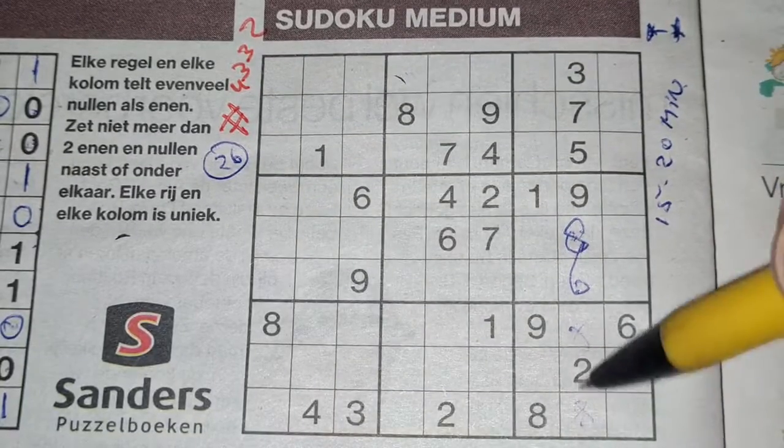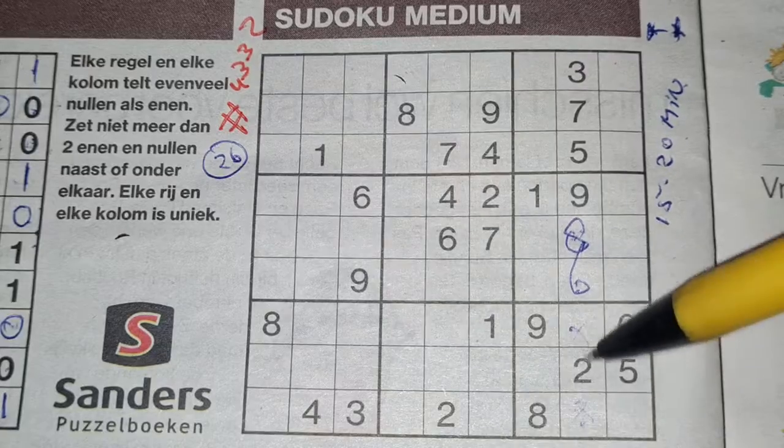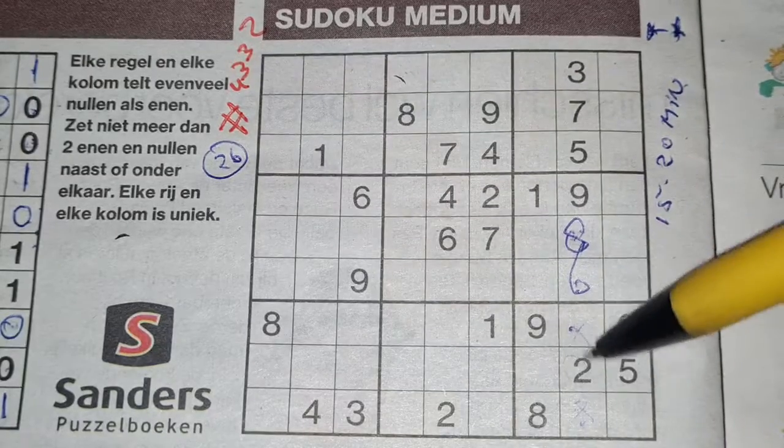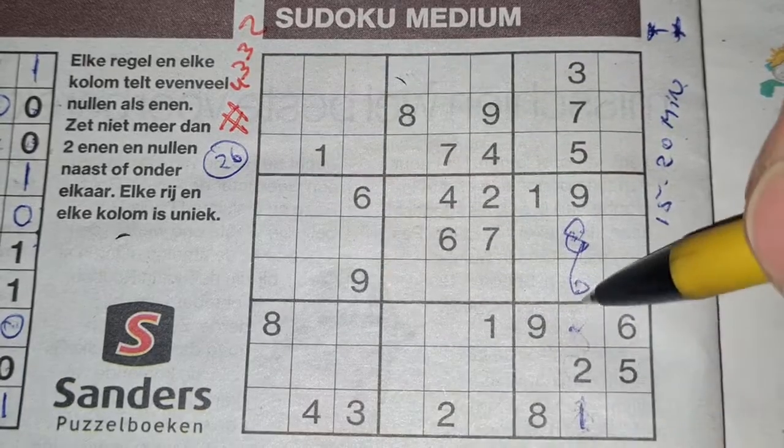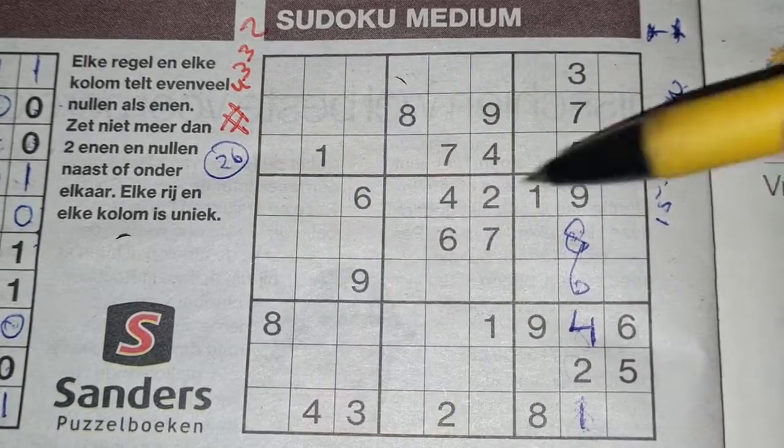Two numbers left in this column. The 1 is missing, the 2, the 3, the 4 is missing. 1 and a 4. We have a 1 there, no 1 there. 1 should be here, and the 4 goes there.